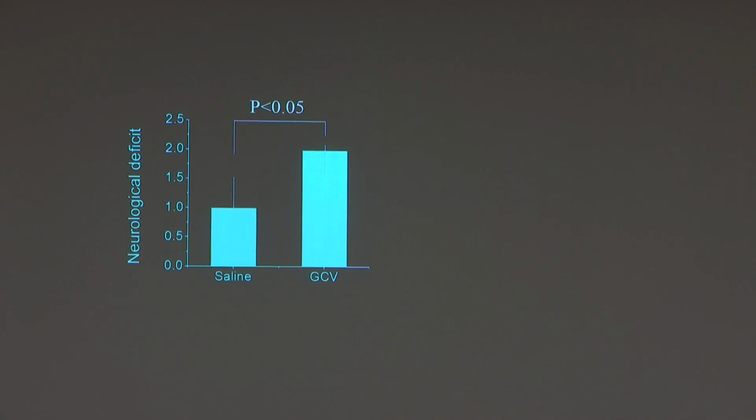And we also used another model, the function test, to see whether motor function has been affected or not. After injecting the vehicle and the JCV, we see the neurological score deficiency increase. And the lean place test, another motor function test, also shows that it is getting worse.